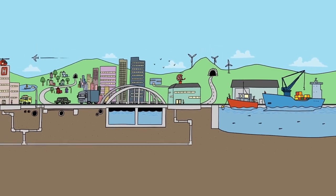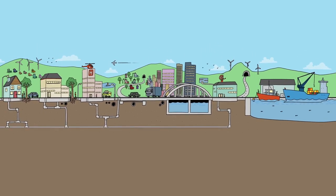Modern life would not be possible without concrete, and concrete would not be possible without cement.